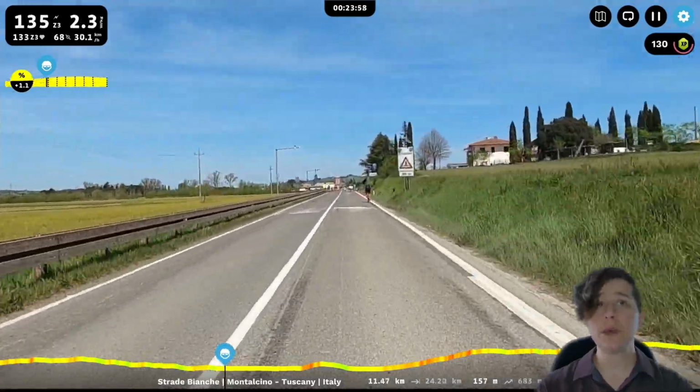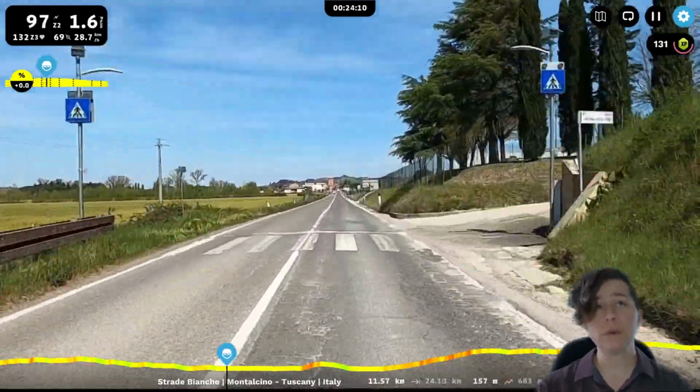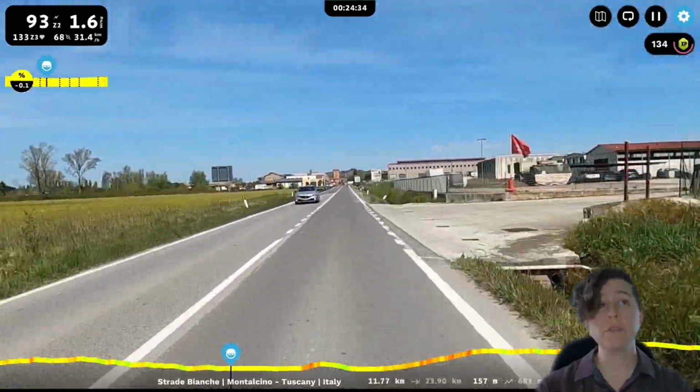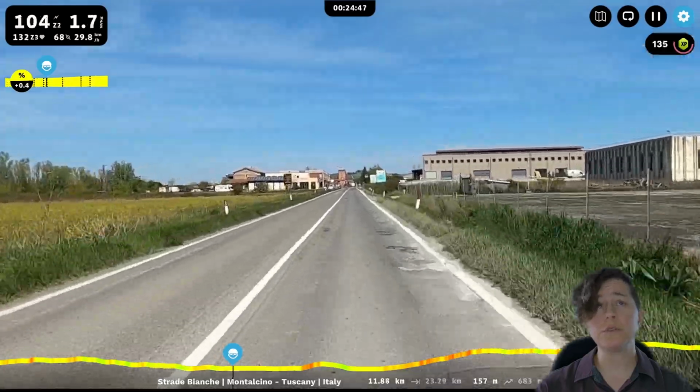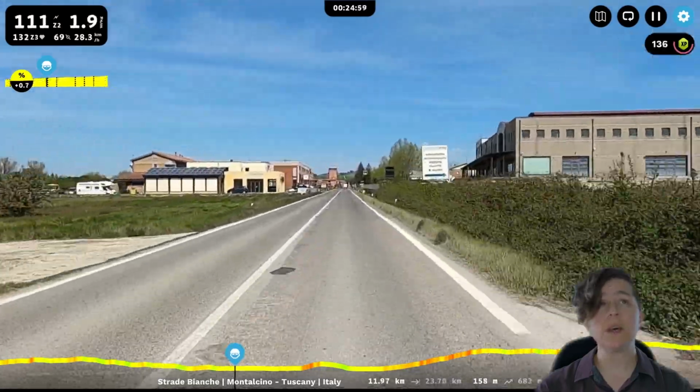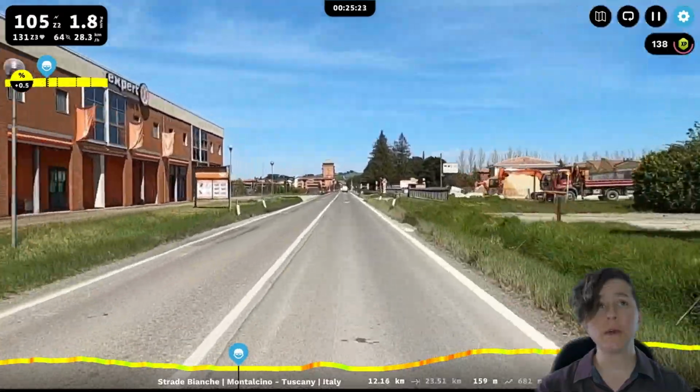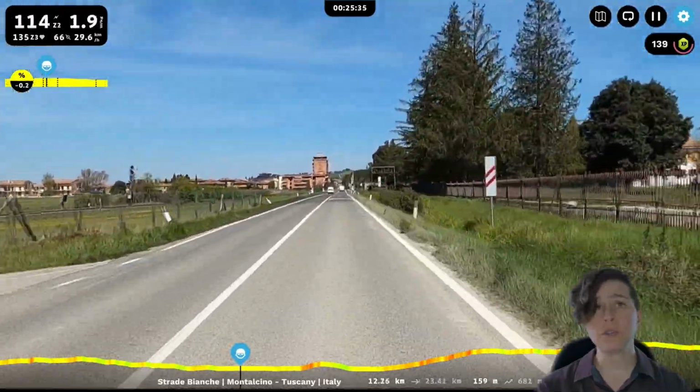Now, being the Strade Bianche, you know the views are going to be amazing, and it really doesn't disappoint. The hillsides offer about 72 shades of green, there's vineyards, distant mountain silhouettes, large villas, and of course a decent mix of gravel and tarmac.